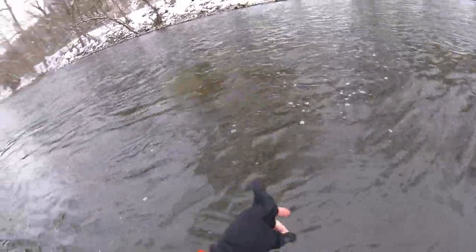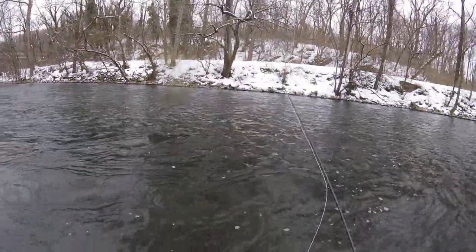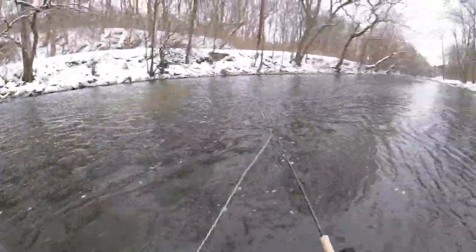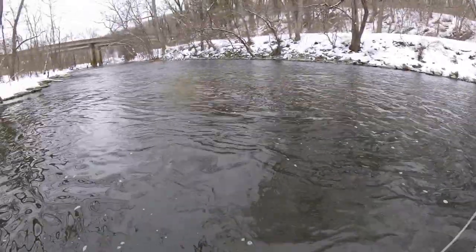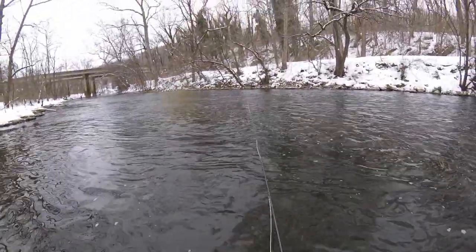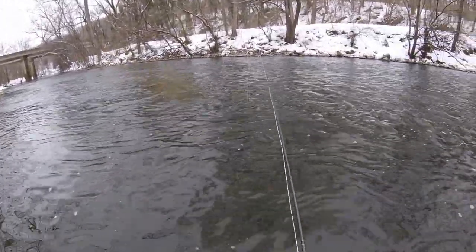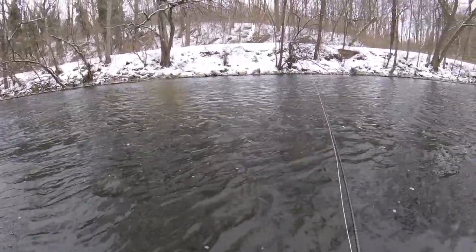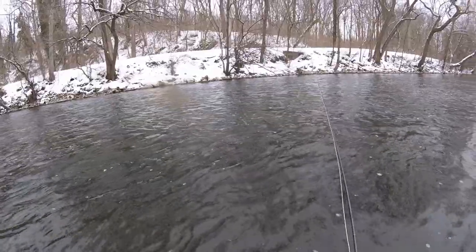That's the wiggle nymph. Put that on. As soon as I put it on, I got two fish. Okay. Now. Oh well. So. Not bad. Not bad. That's a decent size sucker, man. He was like 16 inches for a sucker.